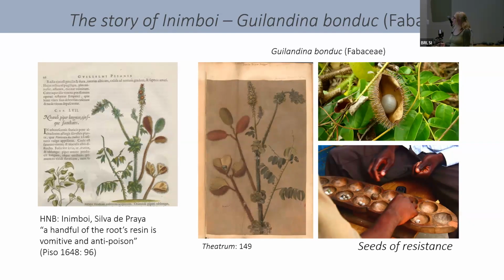It says in the Historia that a handful of the roots is vomitive and is used against poison. It doesn't say much more about the use, but this plant comes from Africa, from West Africa territories. So how did it end up in Brazil? If I check the literature, I'm going to read that most likely the oceanic currents brought the seeds, and that's why it's growing along the coast of Brazil. That's also why it's called in Portuguese Silva da Praia. Praia means beach, because of the round shape of the seeds.